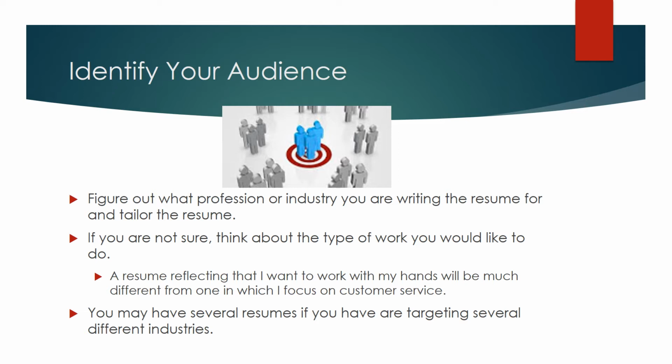You may have several different kinds of resumes targeting several industries as well, and you would want to use a functional resume for that format, which I will talk about.